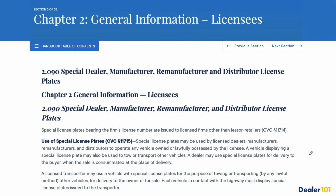Let's look at that code or the regulation for it. I'd like to share that one with you. And of course, a lot of our programs contain that reference. So there it is right there, California Vehicle Code, section 11715, if you want to Google that. They say that dealer plates may be used by dealers, manufacturers, remanufacturers, and distributors to operate any vehicle. There's a key phrase: owned or lawfully possessed by the dealer.